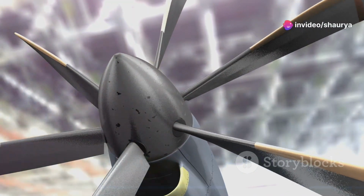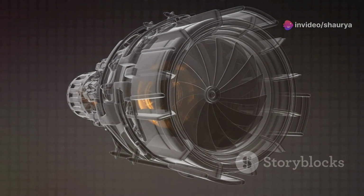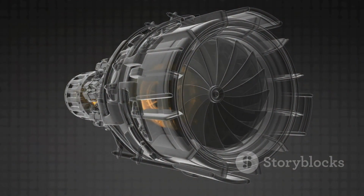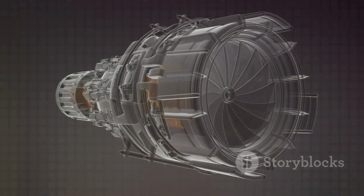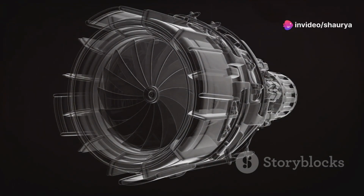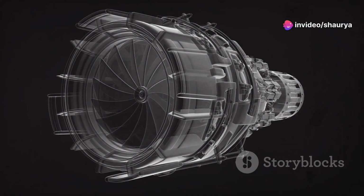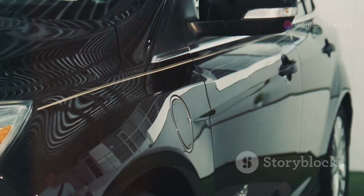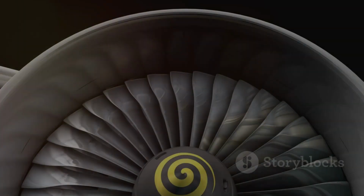Finally, let's look at the future of aviation: electric engines. These engines use electrical energy to power propellers or fans, offering quieter, cleaner, and more sustainable aviation. While still in its early stages, electric aviation holds immense potential for short-haul flights and urban air mobility. Imagine a future filled with electric air taxis. Exciting times ahead.